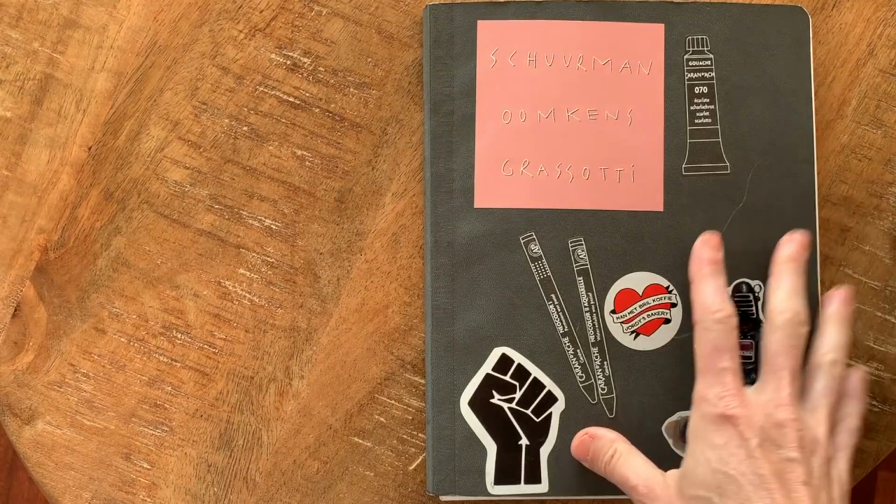And today I want to show you my sketchbook. This sketchbook I filled in about a month and I finished it not so long ago. So it's time for a sketchbook tour. Don't you think? All right, here it is.